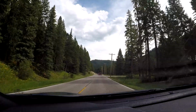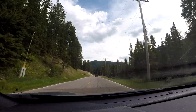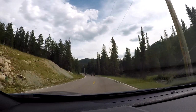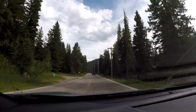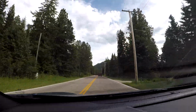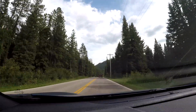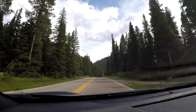So in a few moments, you're going to start to hear my GPS start speaking and trying to interrupt me. Or is it not? Normally when it gets to about a half a mile, it starts saying, "Get ready to turn" or whatever. But oh well.